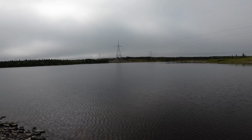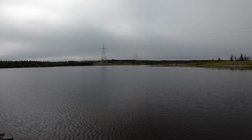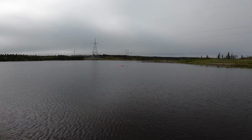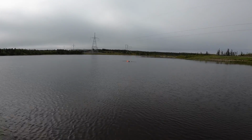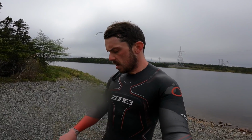Another place is Octagon Pond in Paradise. They also have buoys out. The only thing is it's a little bit choppier some of the time, and it's often pretty busy with dragon boats and sailboats and stuff like that. Whereas I find at Healy's Pond you're usually pretty good to go, and you'll be the only ones in the water other than the people in your group.